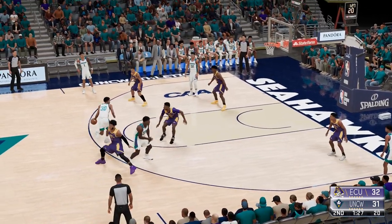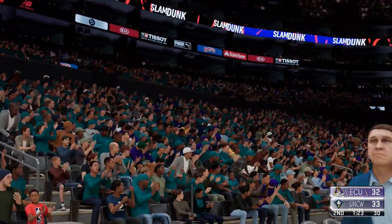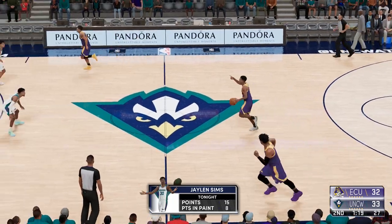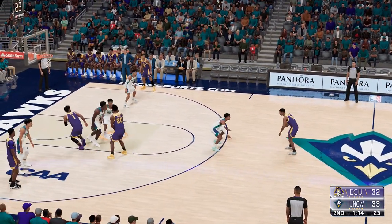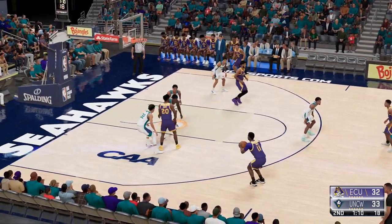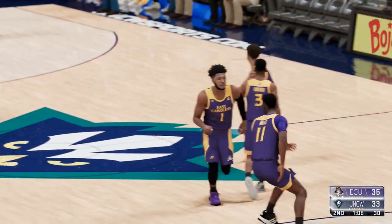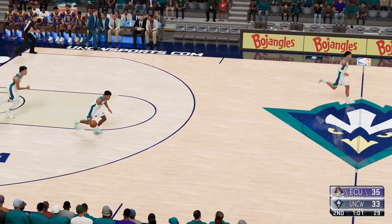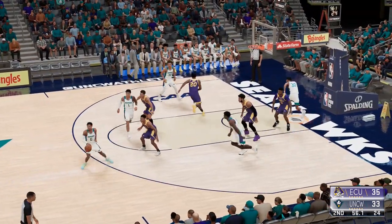Screen set by Amajay Dodd. Here's Sims. Unbelievable jam over Batumba Baruti. Jalen Sims with the highlight film play to give UNCW the lead again. Unbelievable play by Jalen Sims. J.J. Miles answers right back, and East Carolina retakes the lead off the assist from Noah Farrakhan. J.J. Miles for three. Under a minute to go here in this first half.